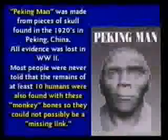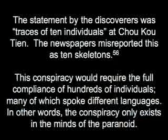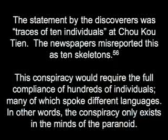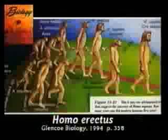What about the Peking man, named after Peking, China? They won't tell you that they also found 10 humans in the same area. They've got one in your textbooks now called Homo erectus.